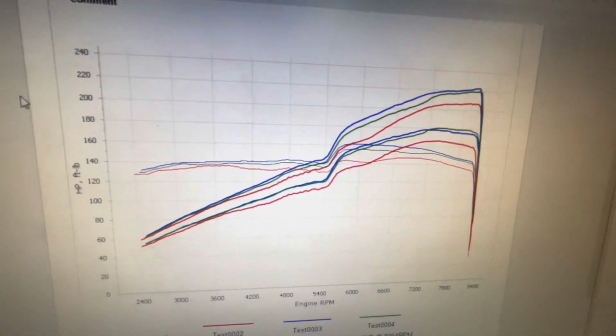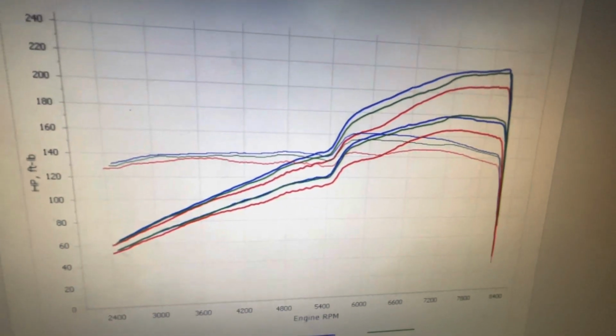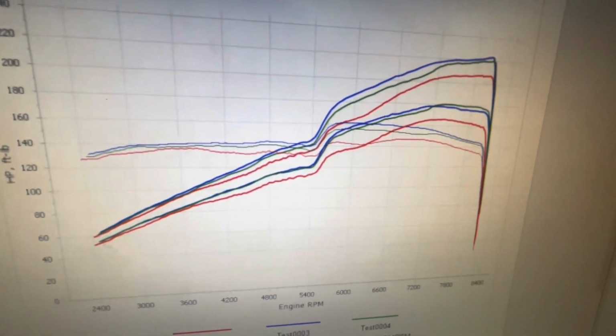Well, there we have it. Good gains over last time, plenty in the mid-range. So some modifications made, but well done, Yard Speed. And we'll see you again on the next one.